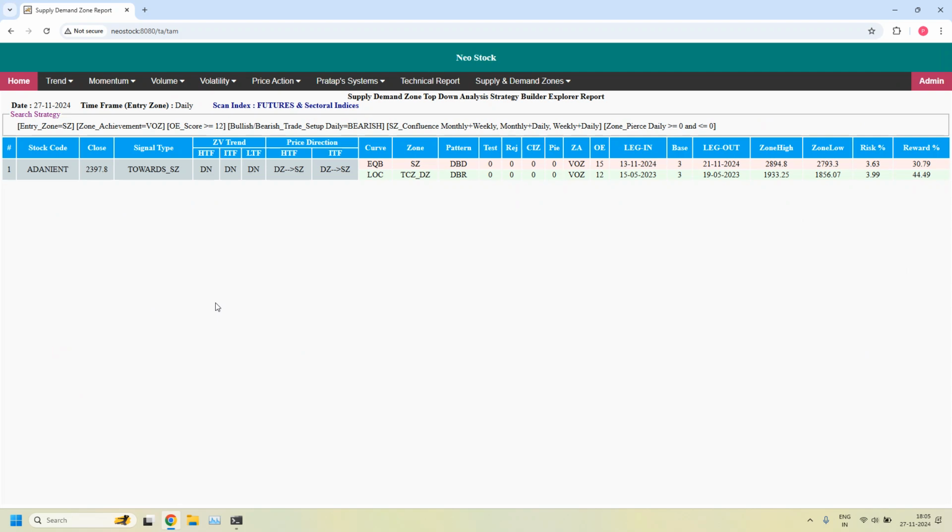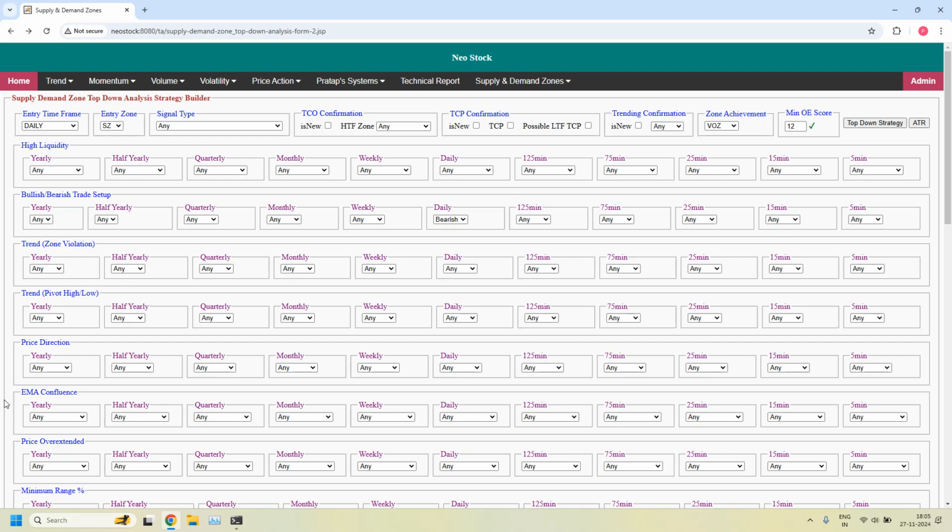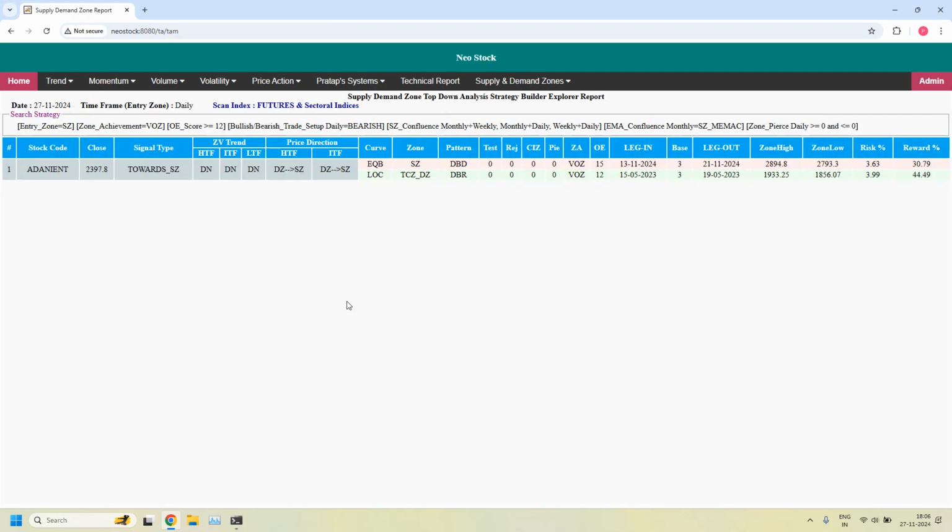Already this stock is having weekly EMA confluence, weekly zone. Now let us verify the monthly zone also. EMA confluence at monthly time frame, monthly supply zone having monthly EMA confluence. Oh, this is even more high probability. Even the monthly zone is having monthly EMA confluence, and the weekly zone is also having weekly EMA confluence.